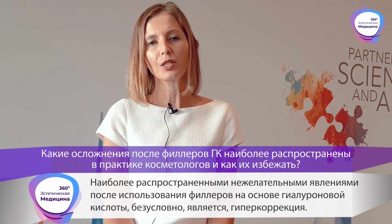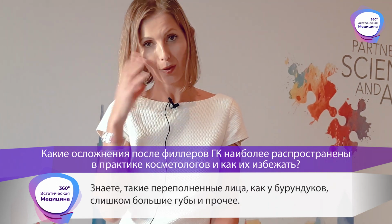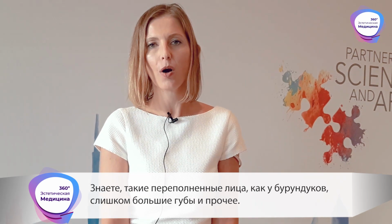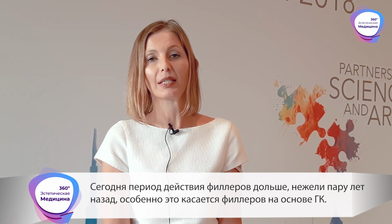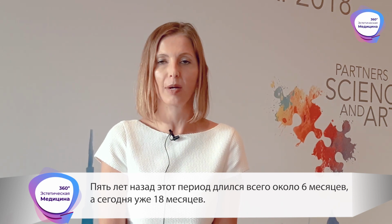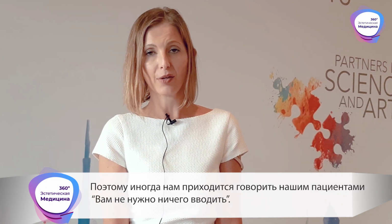The most common complication with HA fillers is probably over-treatment, you know, these kinds of overfilled faces, the chipmunk cheeks, the big lips and so on. This can of course be avoided by proper placement and simply not injecting too much. Sometimes, filler lasts much longer today than a couple of years ago, especially the HA fillers. Five years ago it was just 6 months, and now we have 18 months, and especially if we repeatedly inject, they might last even up to 2 years. So sometimes we have to manage our patients and tell them, you don't have to be injected.